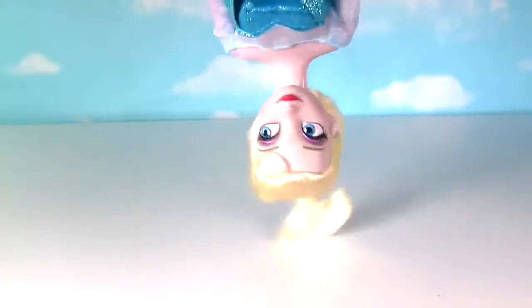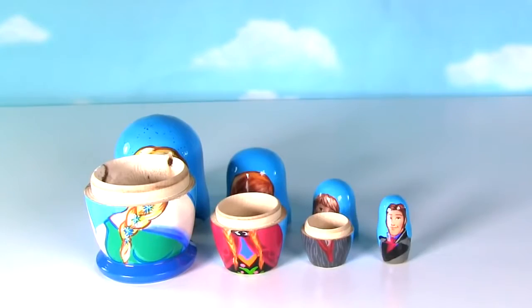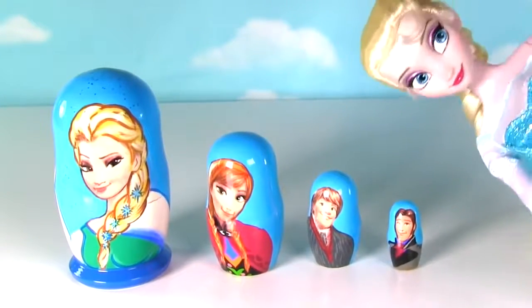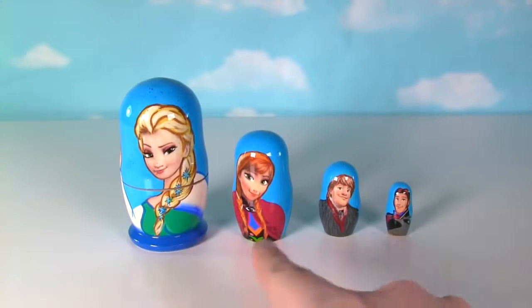Time for some Elsa magic. I put some surprises inside. Oh, how awesome! We have Elsa, Anna, Kristoff, and Hans.